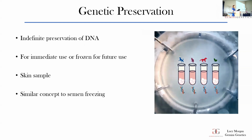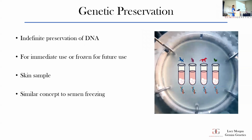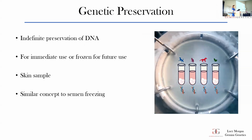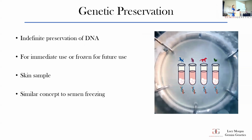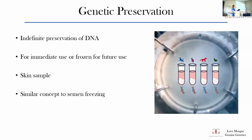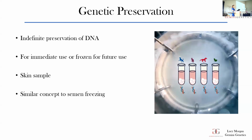So genetic preservation, it's indefinite preservation of DNA. It can be for immediate use, or it can be frozen for future use. And it's really the banking of genetics for future use that's the key message that I want to sell today. We work with skin, as I said, and it's a similar concept to semen freezing. We're banking the skin down to -196 degrees in liquid nitrogen. At that point, the skin stops any deterioration, and because we've got special medias that we can use, we can then thaw them out and be able to use those genetics in the future.